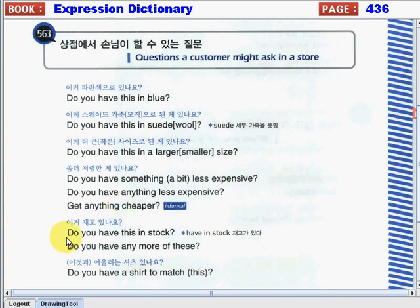Next, do you have this in stock? Do you have this in stock? The Korean word for have in stock is here. You can also say, do you have any more of this? Do you have any more of this?